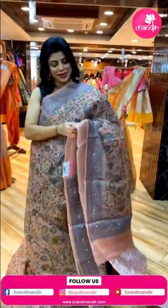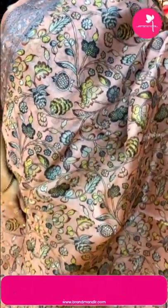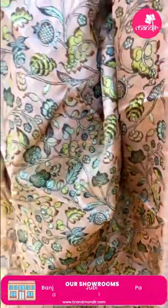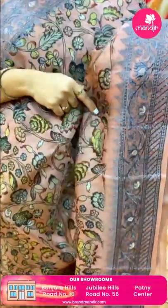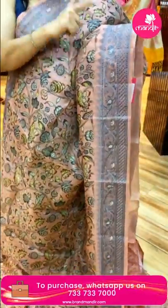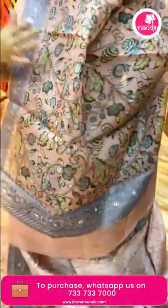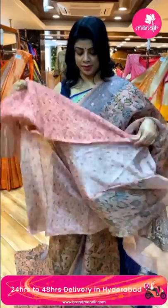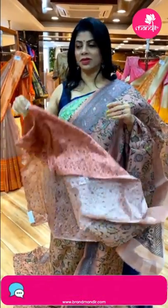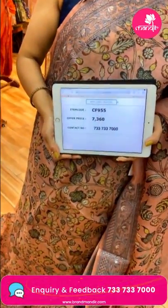Wow, very beautiful color. Peach color Kora. Printed florals all over the body. Border, it's a metallic color zari. Zari weave, and all of this has zari embroidery. Thread embroidery like this, all done with zari embroidery work. Florals and vines, cross checks. Beautiful. Pallu, running pallu ended with border. Blouse, self printed blouse, small print. This is matka silk fabric. Price is 7360, CF955 is the code.